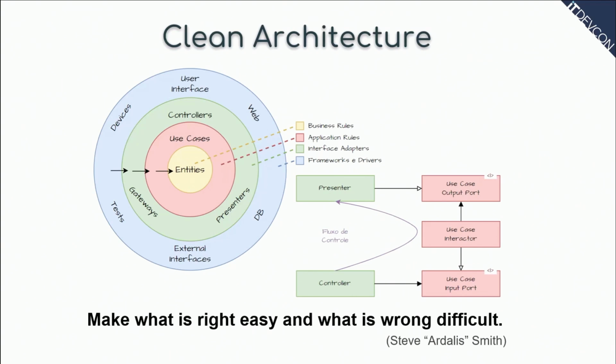The portals and devices are part of the outer layers of the circle that represent mechanisms that allow data to flow in and out of the system. The portals are interfaces that allow data to flow between the system and external systems. The devices are interfaces that allow data to flow between the system and external devices. The clean architecture aims to make it easier to create stable applications even when external elements such as UI, databases, or external APIs are always changing.